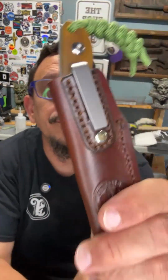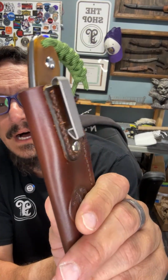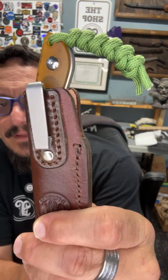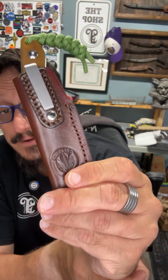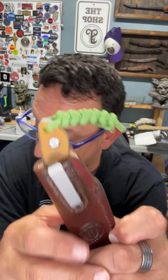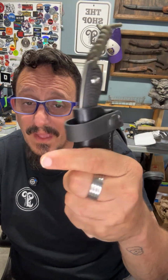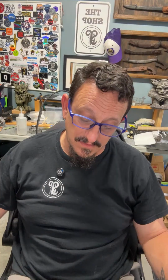I wish I knew. He installs these, Urban Woodsman. These are all integrated into the leather, so I don't know. I really don't know where he gets his clips from. I have no idea where he gets those clips. But I'm super impressed with the work that he did. He did a really stinking good job on those.